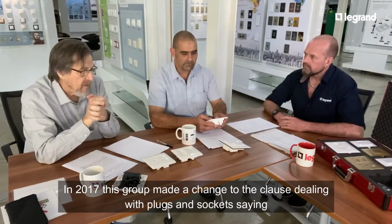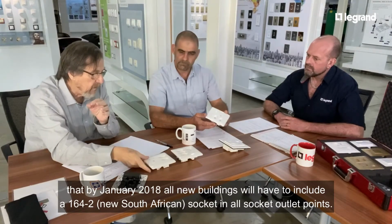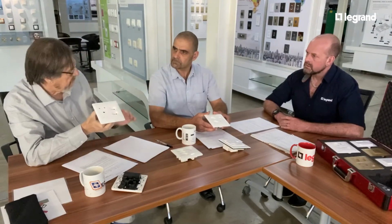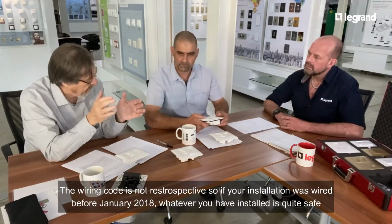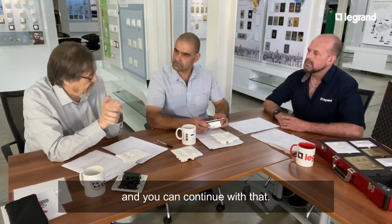Back in 2017, they made a change to the clause dealing with plugs and sockets or socket outlets. They said in that clause that by January 2018, all new buildings will have to include a 164 Part 2 socket outlet on all socket outlet points. So wherever you had a socket outlet point, you had to have one of these sockets. Now, the wiring code is not retrospective, except in very few instances. So as long as your installation was wired before January 2018, whatever you've got installed, as long as it's working, is quite safe, and of course you can continue with that.